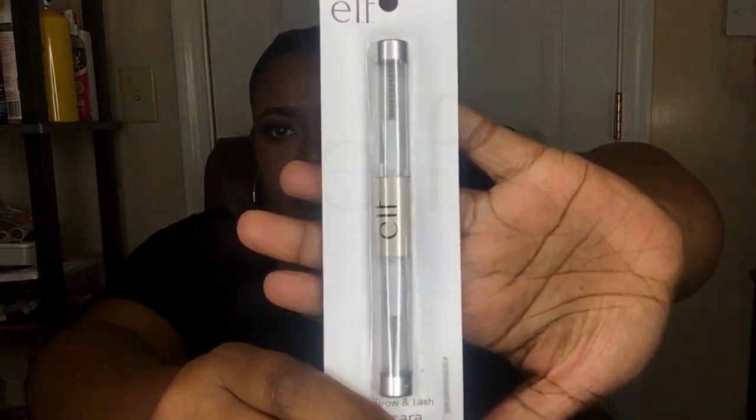Next I got a clear brow and lash mascara. This is how this looks. It comes with 2 sides. I basically use this for my brows. I don't use it for mascara purposes. I use it for my brows because I feel like my eyebrows needed to be tamed more.